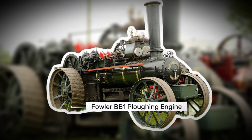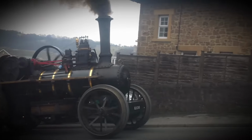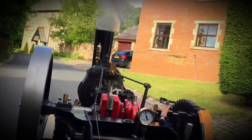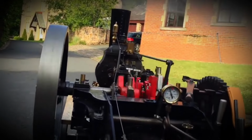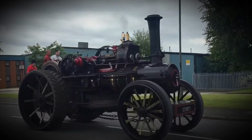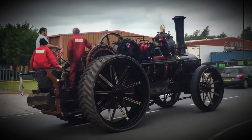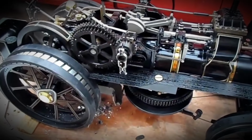Number 9. The Fowler BB1 plowing engine from the early 1900s is a monumental example of British agricultural engineering at its most powerful and purposeful. Built by John Fowler and Company of Leeds, this steam-powered Titan was designed specifically for heavy-duty cable plowing on large estates and farmland, where horsepower alone could not manage the dense soil.